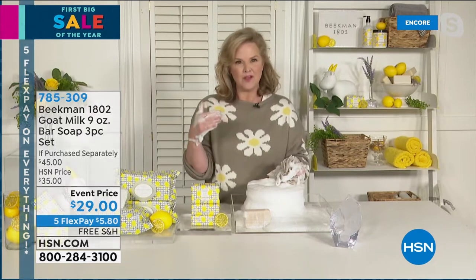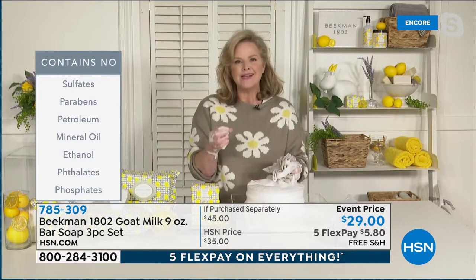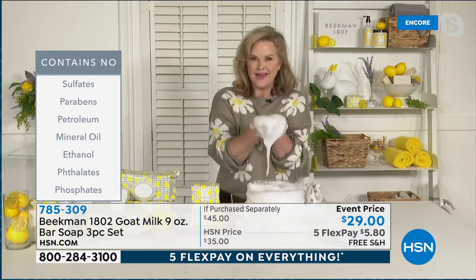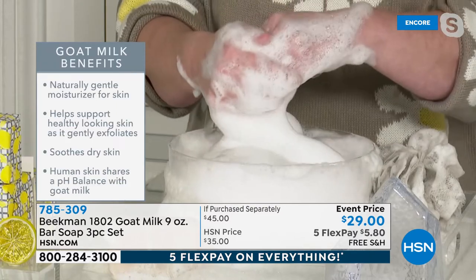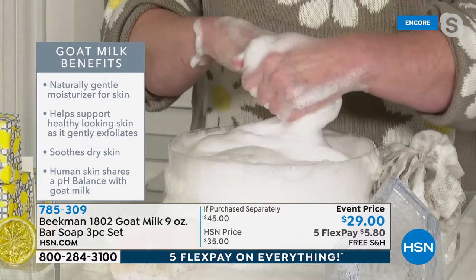And we filled it with the goat milk goodness. Now, why does goat milk make a difference? Because it's the same pH as your own skin, and you've been hearing the guys talk about this, but this is it right here. This is that goat milk goodness. So when it goes onto your skin, it feels like a lotion. It's not disruptive if you have the most sensitive of skins.